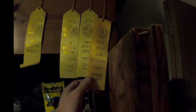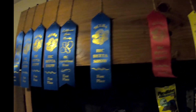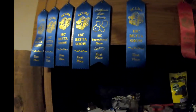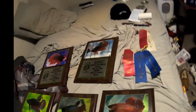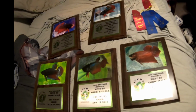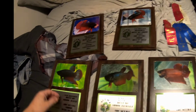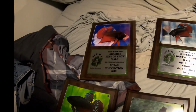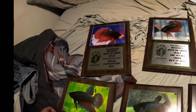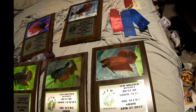So I think I've mentioned a couple of times that I used to breed bettas, but I also used to show the bettas that I raised. These are just some of the ribbons that I still have hanging around the fish tank here. In addition to that, you got more ribbons and a bunch of best of shows. These are just the ones I could find. I mostly did plakat style. That was one of my favorites. And this female here was one of my favorites. Or male, pardon me. The one was male.